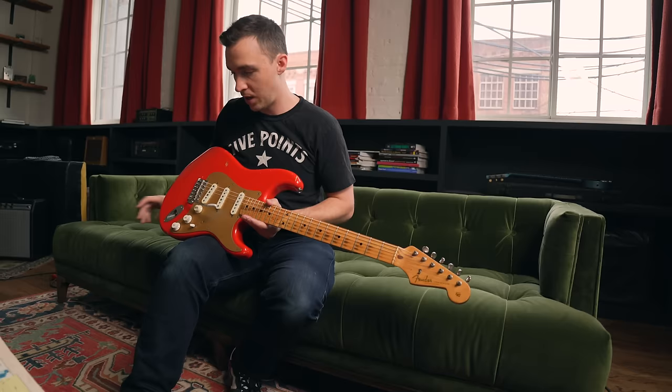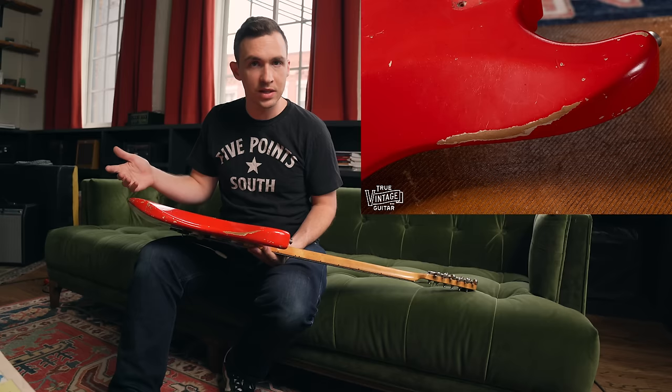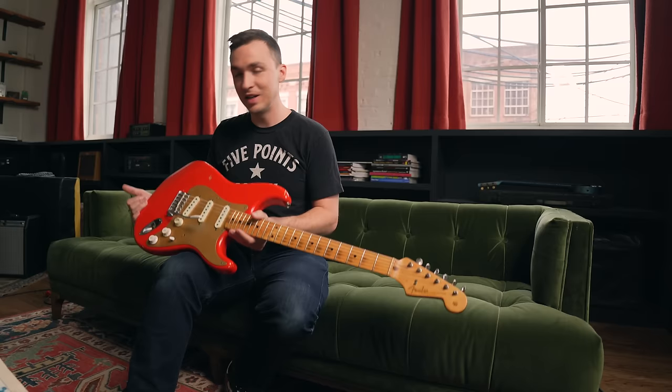And not only that, but in the wear on the edge of the body, we see a desert sand color undercoat, which is what we would see on a custom color finish from like 56, 57 up to about 63, I believe. That's when it changed to the bright white undercoat. So at that point, even without taking the guitar apart, we've got enough information to book a flight, and book a flight now, because opportunities to take a look at these are just so few.